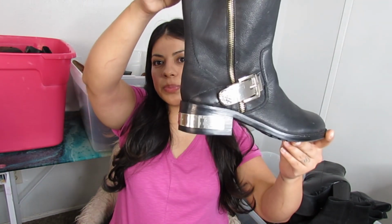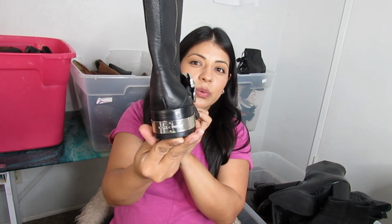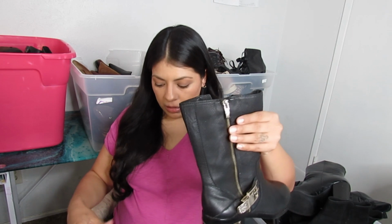Here we have these beautiful Vince Camuto boots. I've sold boots by Vince Camuto before that have the metal hardware on the sides and buckles, and they seem to do really good. These are just some beautiful rodeo style buckle boots. They are in a 6 and they are all leather.